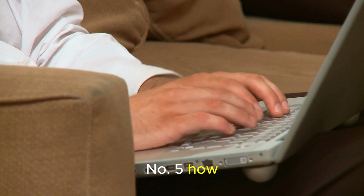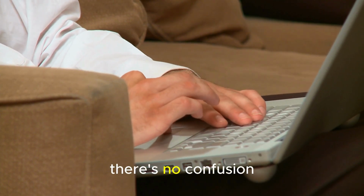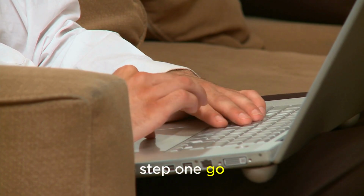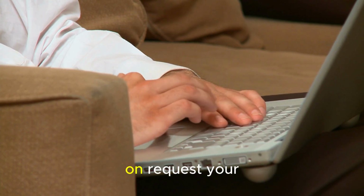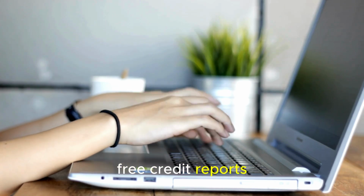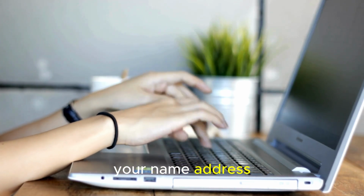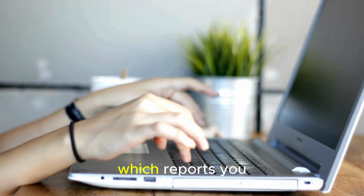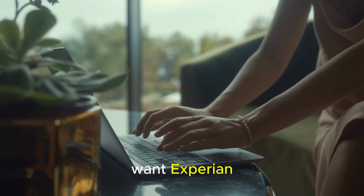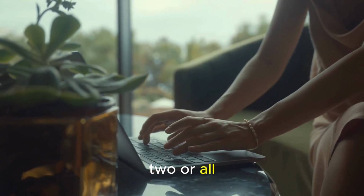Number 5. How to request your report step by step. Let's walk through it together so there's no confusion. Step 1. Go to annualcreditreport.com. Step 2. Click on Request your free credit reports. Step 3. Fill in your information, your name, address, social security number, and date of birth. Step 4. Choose which reports you want: Experian, Equifax, or TransUnion. You can pick 1, 2, or all 3.